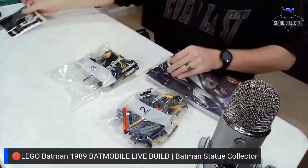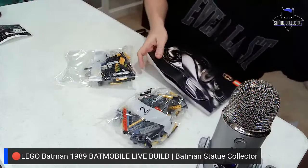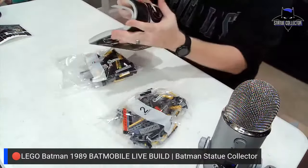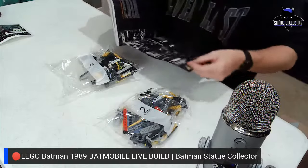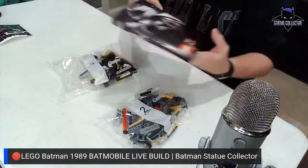All right, they got some stickers. Don't want to lose those. Like Brad said, we don't want to lose any pieces, but look at that. That is crazy. It's a giant book. That's really cool. That's bigger than some of my books. That's really neat. It's even got some pictures of Gotham in there. That's really cool. That's awesome.